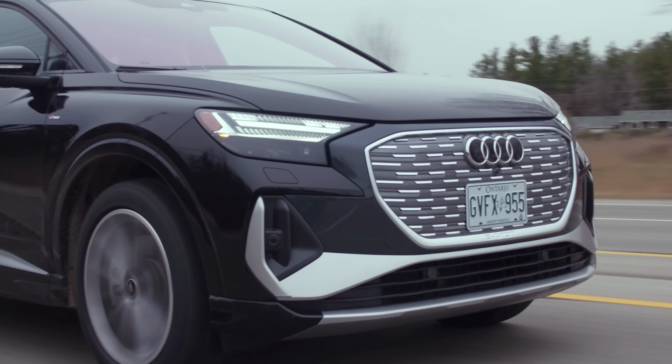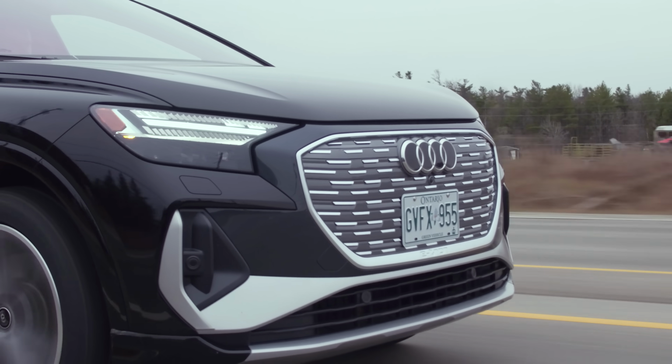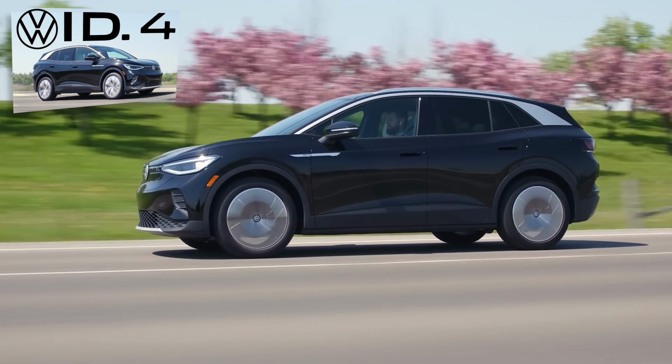I guess maybe for your charging cables, if you're not going to put anything else in there. Charging cable bags are pretty big. Yeah, just make them big enough for that. So overall, love the looks. I think it's great. Better than an ID4. Way better than the ID4, considering that's its platform mate.